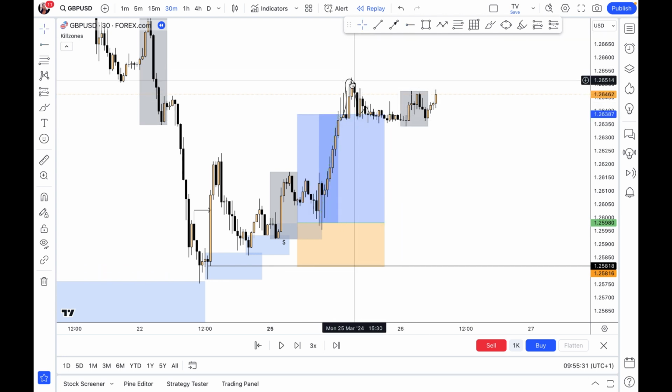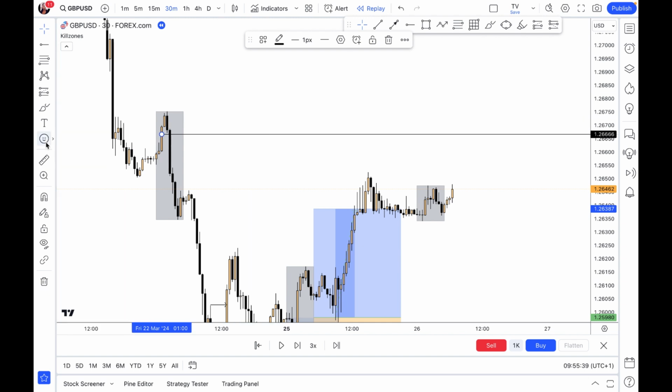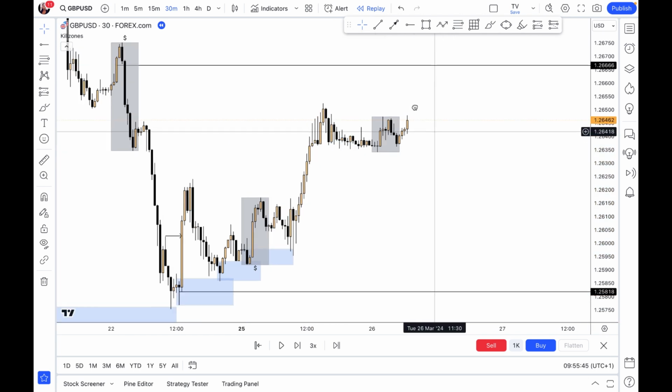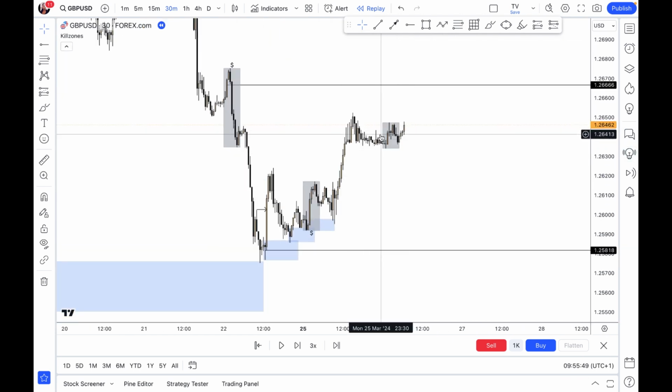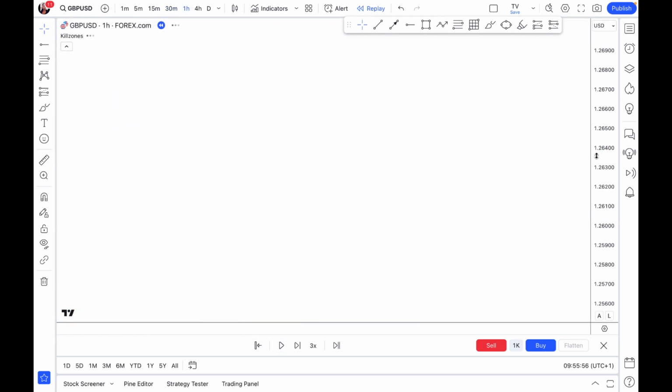So that was it on this particular trade, even though I was looking for this imbalance to be filled, and this Asian range high to be taken as well. But you know, sometimes we cannot actually hold for that long. So now we got back into another Asian range session, and let me move back to the 1 hour time frame now.